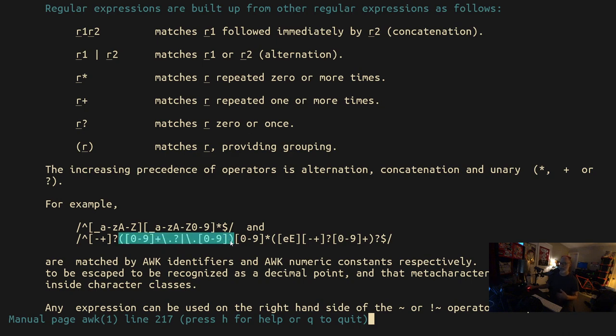And we haven't talked about replacement yet, but when we talk about sed next week, you'll know that any of the groupings can be referred to by number and used in the replacement. And that's really, really powerful. That's where we really get into the power. R star means repeat 0 or more times. R plus means 1 or more. R question mark means exactly 0 or 1 of a thing.